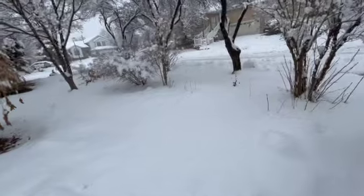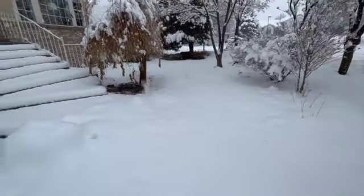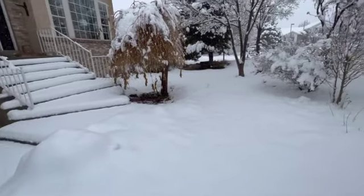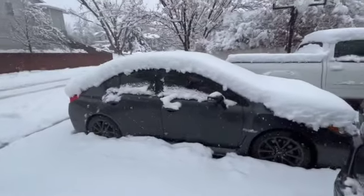But then as we were out cleaning this all up, I think we got a couple more inches, and it's still snowing. So just a steady snow, nothing crazy, but very wet snow, very heavy snow. So this is full of moisture, which we need. So we're pretty happy about getting it.